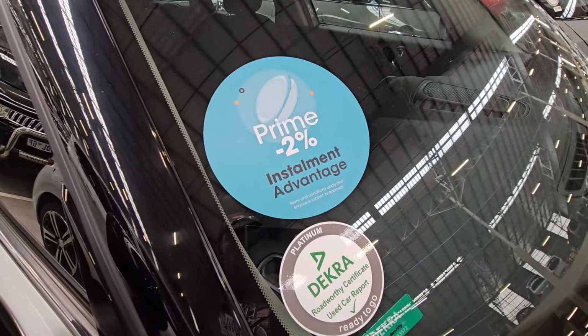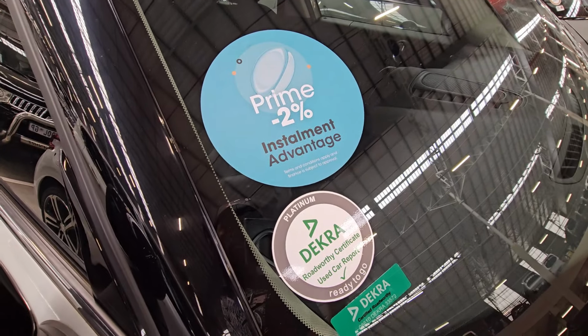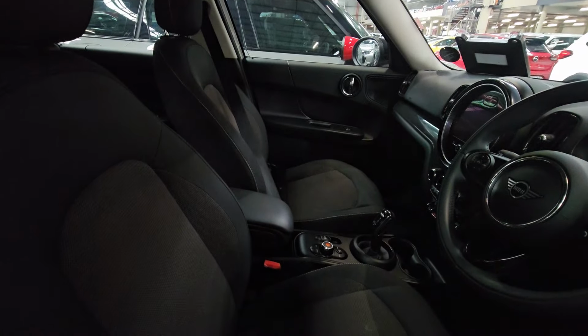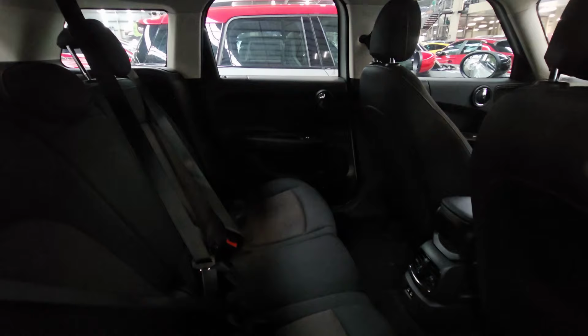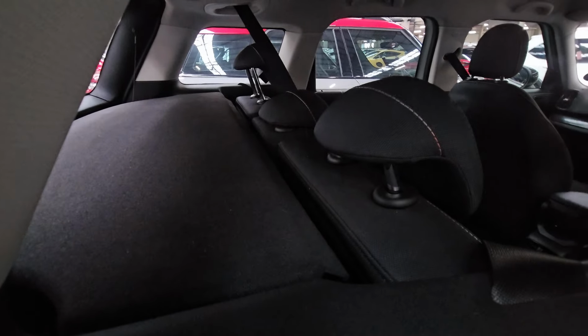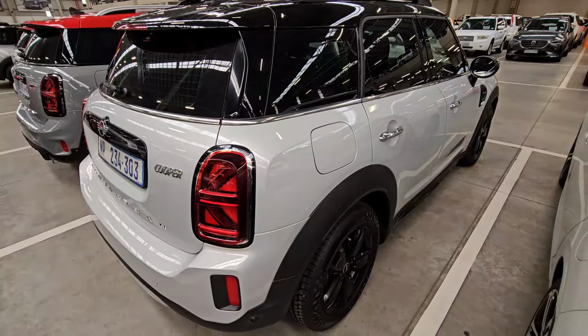It has got a platinum sticker, which is a good thing, and then prime rate, you can see there, -2%, which is also another good thing if you do qualify for that. That's the interior of the vehicle, quite simplistic, nothing too fancy there. And then you can see as well at the back, it is okay. There aren't any signs of any damages or anything that needs to be fixed. And then at the back part as well, everything really does look okay. So if you're interested in this one, definitely you can put it on your list.